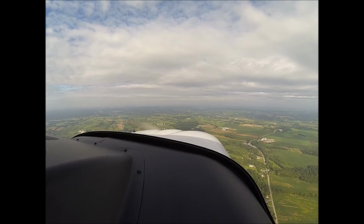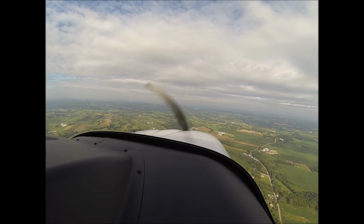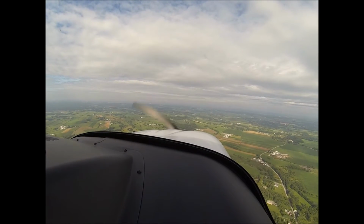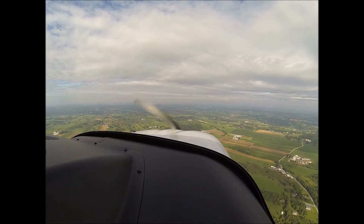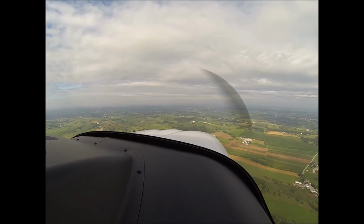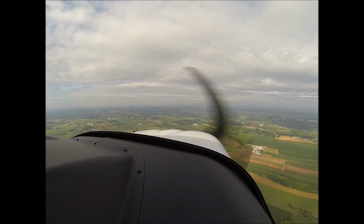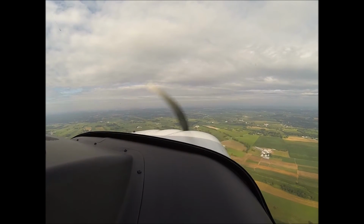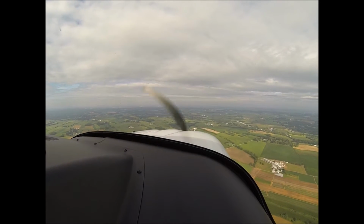And Hagerstown Tower, Skycatcher 37 Hotel, 5 mile final, runway 27, do not see the traffic. Skycatcher 37 Hotel, runway 27, clear to land. The helicopter traffic is about 5 miles in trail of you. Roger that. Clear to land, runway 27, 37 Hotel, and I'll keep an eye open for the traffic. Thank you.